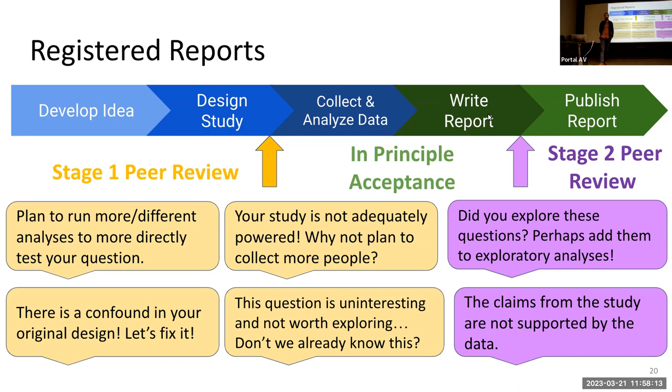Yeah, I have another question. In the design study, when you're in the stage one review, I was wondering how much detail to include, and if that evolves as you collect your data or analyze your data, how does that work?